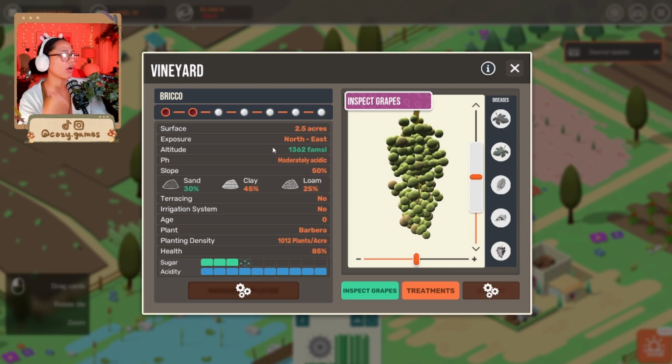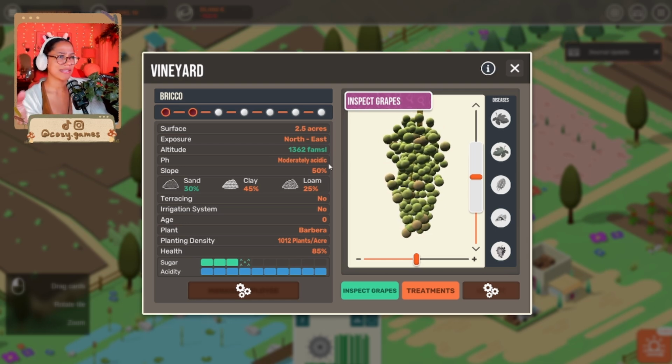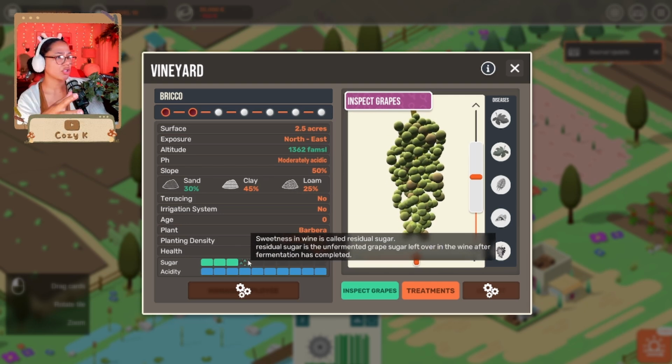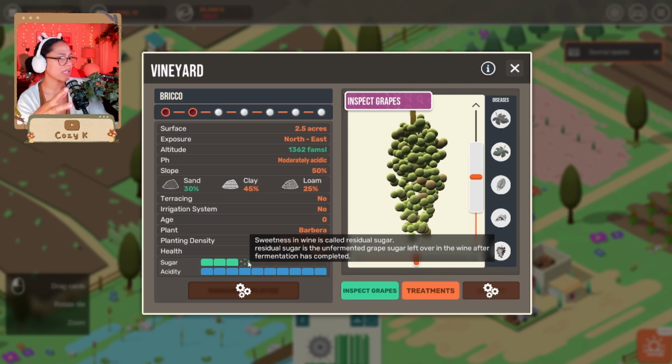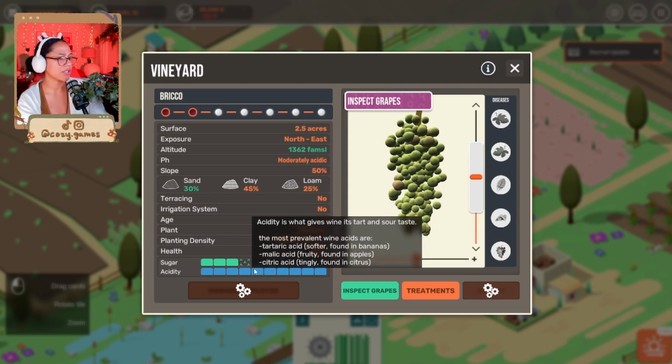Okay, it's a Brico. Surface 2.5 acres, north to east, moderately acidic, sand, clay, loam, sugar. Sweetness in wine is called residual sugar. Residual sugar is the unfermented grape sugar left over in the wine after fermentation.